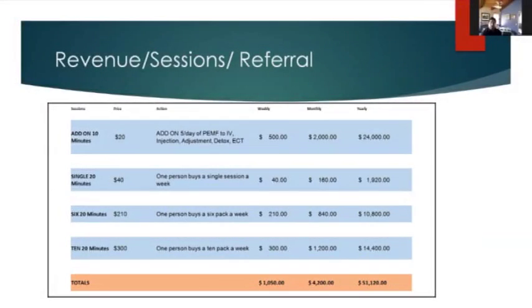So revenues on this, this is what one of my doctors charges. I'm going to just kind of zoom in here so I can see. But basically, it's $20 if you add on, let's say you're doing an adjustment or an IV or some sort of therapy, and you add $20 and they get to use the machine for 10 minutes.